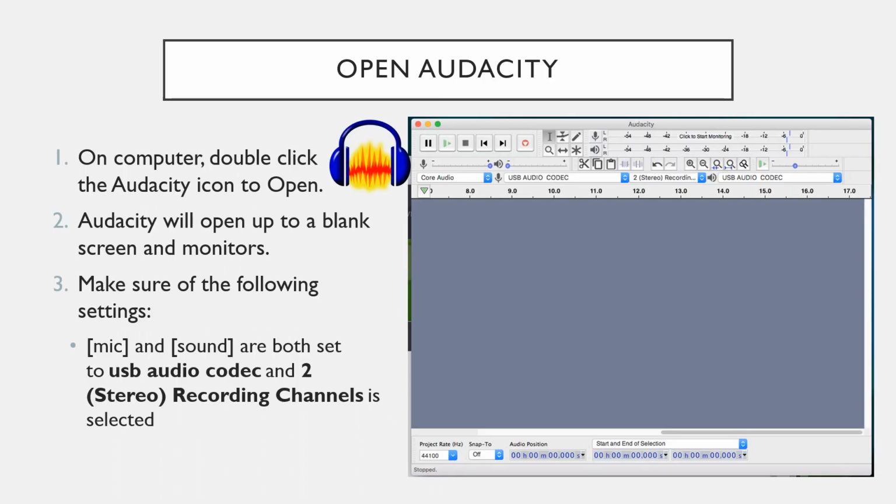Next, you will open the Audacity software on the Mac computer by double-clicking the Audacity icon. Note, if the icon is not there, you can search for Audacity in the Finder window. Audacity will open to a blank screen and monitors. Make sure the following settings are selected. First, that the mic and the sound are both set to USB audio codec, as pictured here, and the stereo recording channels is selected.